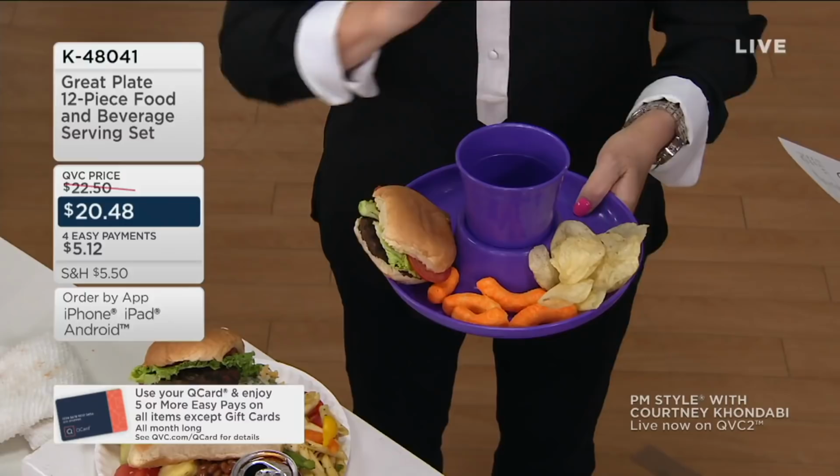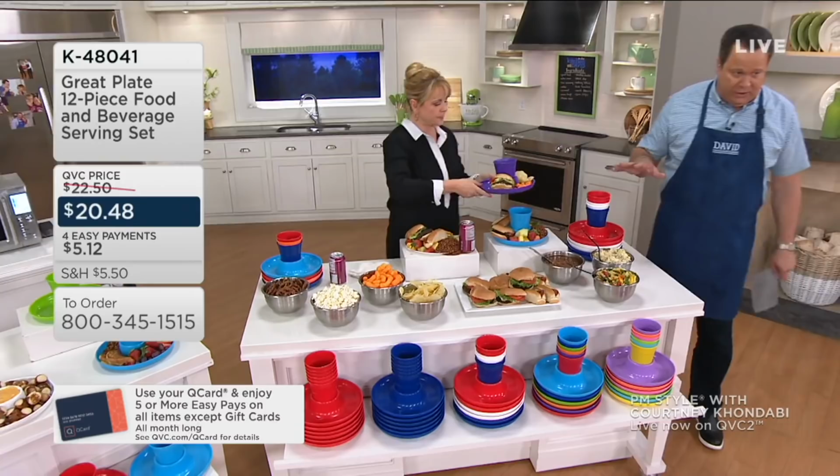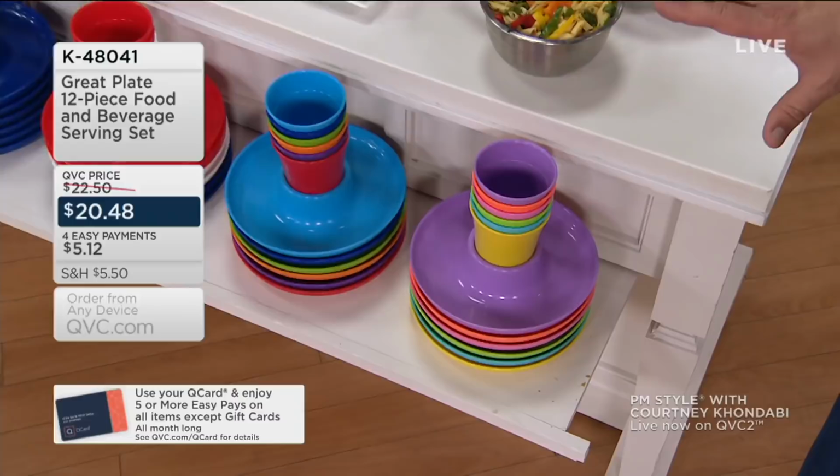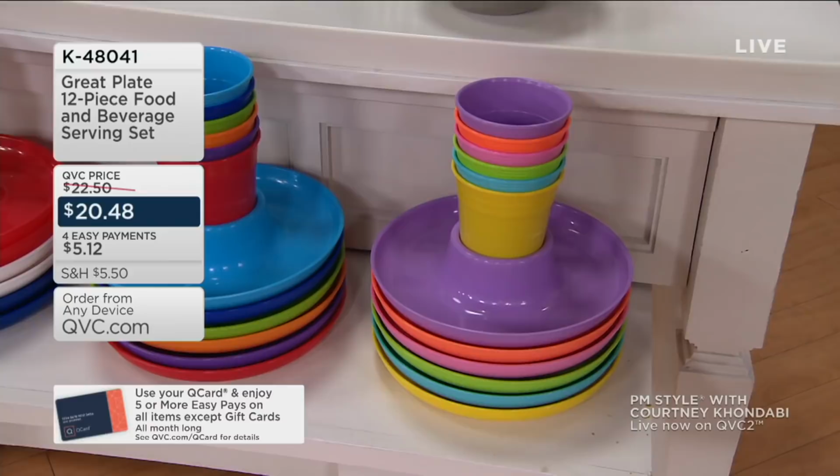Here's the other thing you should know. This Easy Pay will go away end of day today. This was on earlier, and 1,900 sets were ordered. Let me also tell you that we have great color combos for you to choose from. And if you choose a particular one, you're going to get enough for service for six people. Is that right? That's correct. Six plates, six cups.